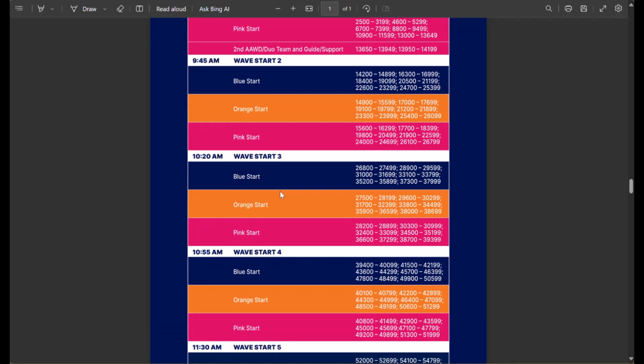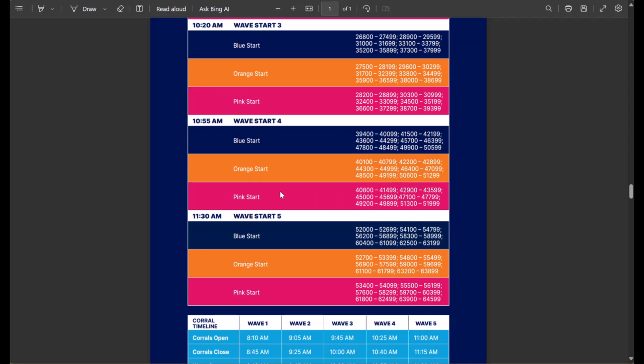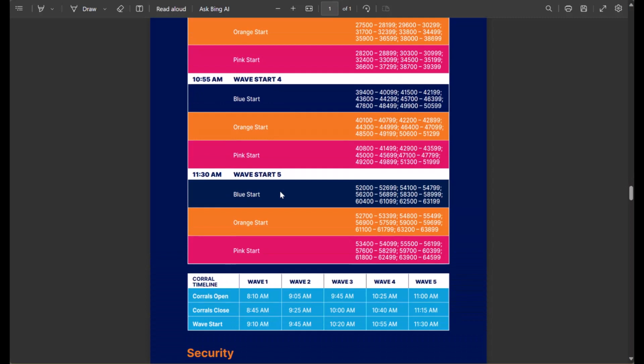There are a lot of people that have to push the line and go past it for it to start. So that's why the large gaps of time exist here. Wave 2 happens, I said, at 9:45 in the morning. Wave 3 is 10:20. Wave 4, 10:55. And Wave 5 is 11:30. So a large range of time in between. If you haven't done a major marathon before, expect a lot of people to just be around.